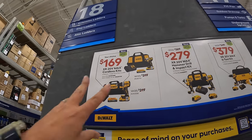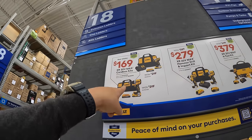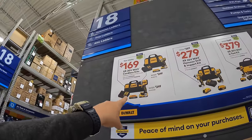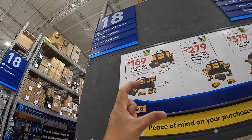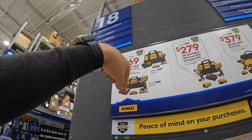So that is seriously a great deal. I would snag either of those up. They're both great tools. I've done videos on both of them. The 1.7 amp hour battery is my favorite battery ever made. It is a perfect small size with the power you get. It's amazing, so make sure you grab one of those.